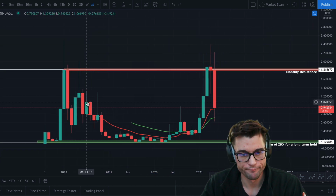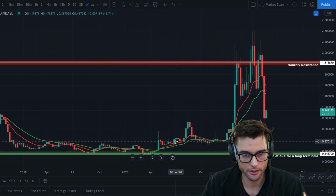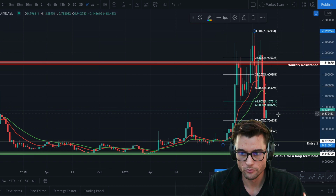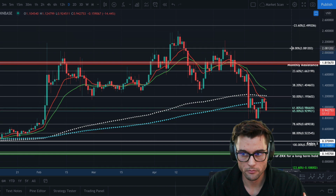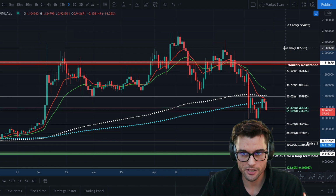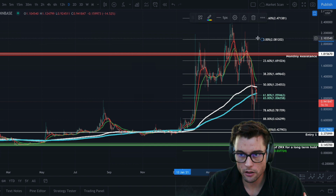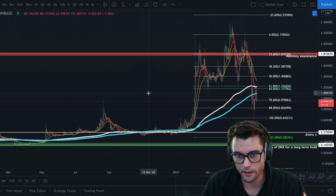I don't think it'll come back down there. But then, I mean, let's see if the monthly is any different. I mean, excuse me, the weekly. Fibonacci. Fibonacci doesn't really make any sense, at least not from this level. This is the only level where it makes sense, and it had a 100% retrace.